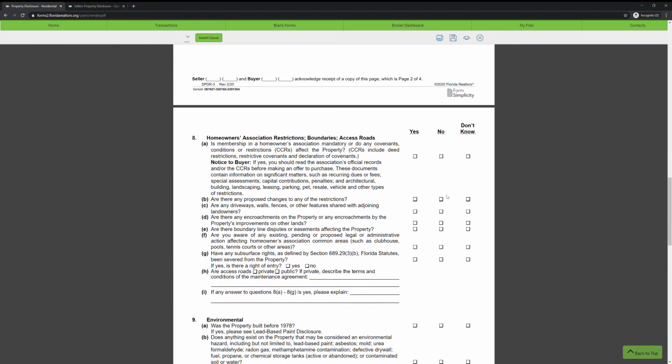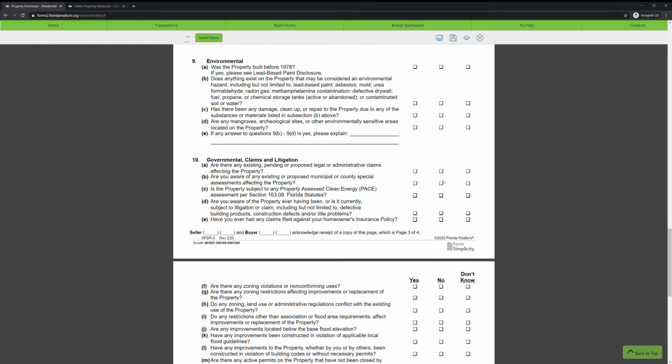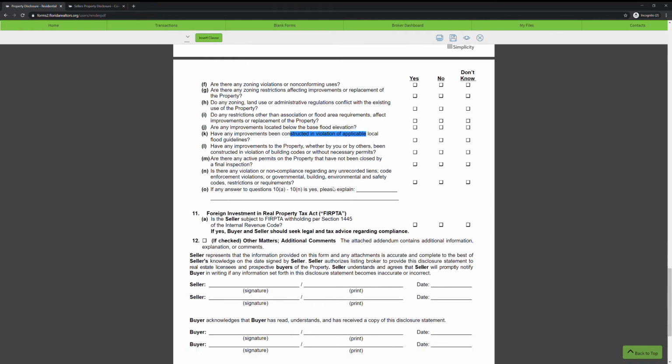They just keep answering these questions box by box, whether they know or don't know. And most of the time, if it's a question they don't understand, they just mark don't know. They're just disclosing to the buyer that they don't know the answer to that question, whatever the question is asking. Like, have there been any improvements constructed in violation of applicable local flood guidelines? If they don't know, then they just don't know. They mark don't know. It's as simple as that.